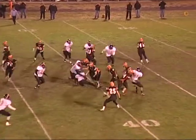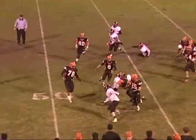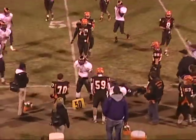It'll be a sweep to the outside to Jackson. He's got some good blockers in front of him. He'll finally be wrapped up.